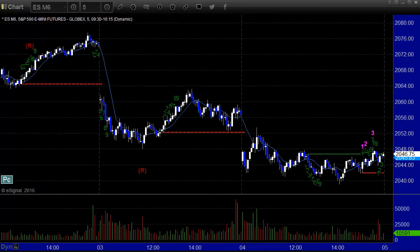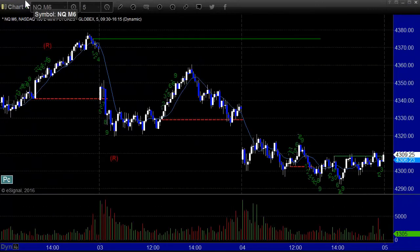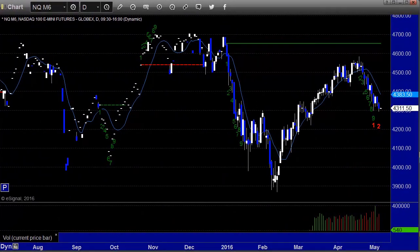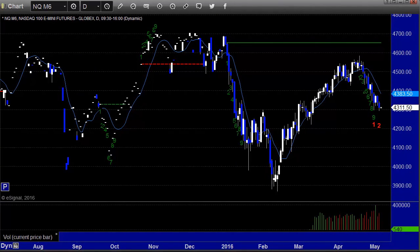Total range is only about 12 points, and if you take the bulk of that range, it's only about 8, which is really poor. Very, very sloppy, boring action. Look at the NASDAQ. Look how flat that got. Look, there's the NASDAQ futures. Just a horrible, horrible session from that perspective. In terms of stocks, we did have several off the report that worked well. Intraday stuff was a little bit tame because the market was tame.